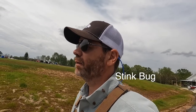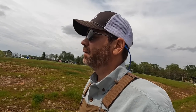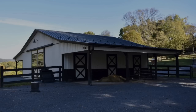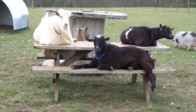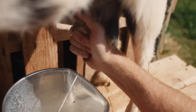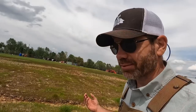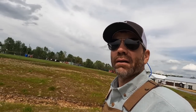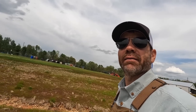While I'm walking over here, I'll give some of you guys an update, in case you don't know: we have been planning to build a barn for our farm. Somewhere where we can house the goats, somewhere where Brooke can start milking the goats, have a milking room, a milking station, somewhere where we can park the tractors. It's gonna have stalls in it. This is big, big, big, big.